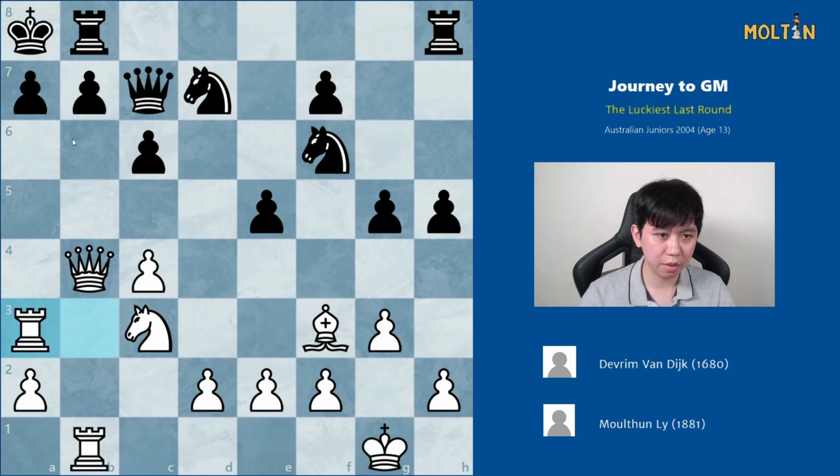So all our moves come with threats, so it doesn't give black any time to get his attack going, because in opposite side castling positions it becomes a race of who is going to break open the opponent's king quicker. And here after the move rook a3, black is already in a real tough spot.